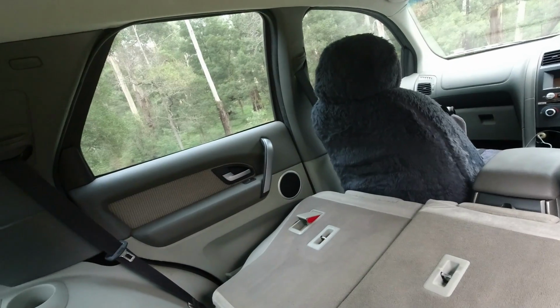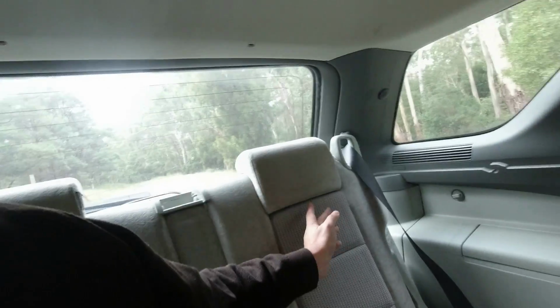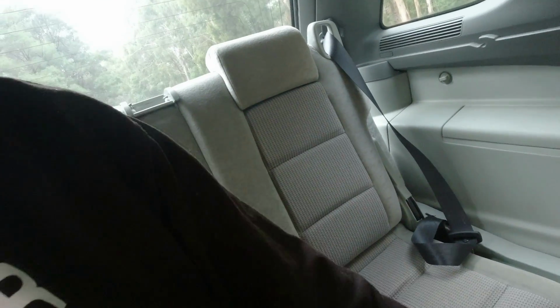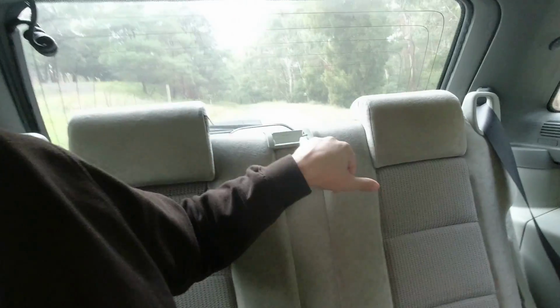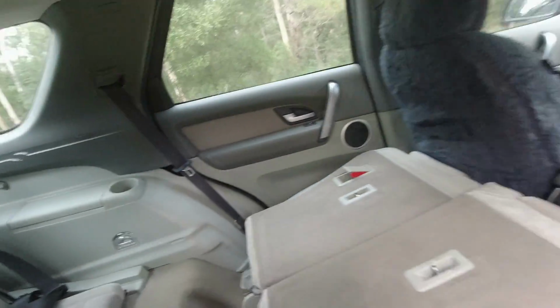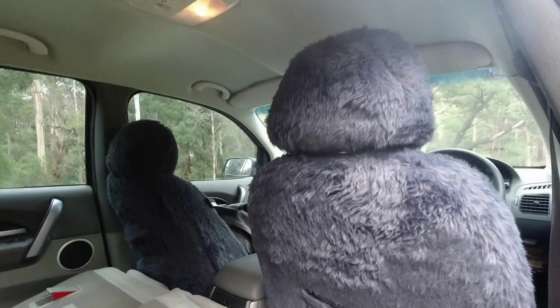So you've sort of got a flat load area, and then that allows this to fold down as well. This actually folds down into this space, this shoots backwards, and when this lever isn't broken, that then folds down as well. But we shall jump back out.